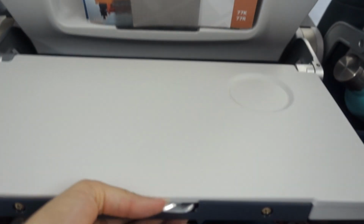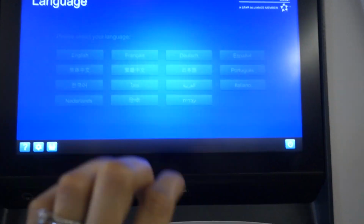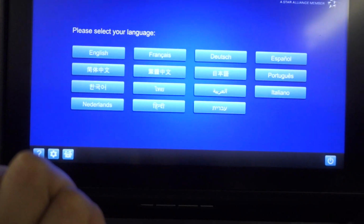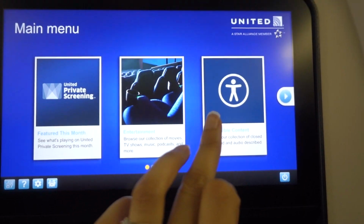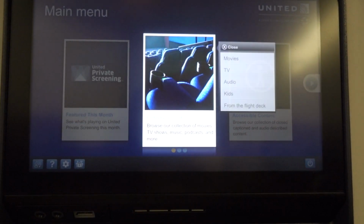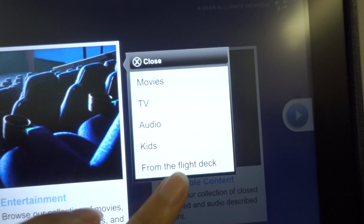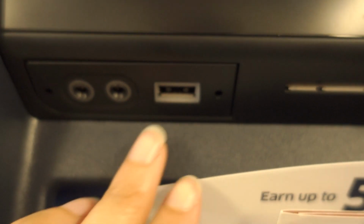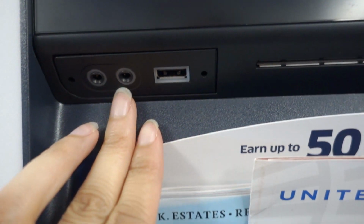There we go. Nice tray with information. Our in-screen entertainment, but you can pick your language. That's pretty cool. With entertainment, accessible content, and whatnot. So we have plenty of options for movies, TV, audio. On our console, we have a USB port with different jacks for audio.